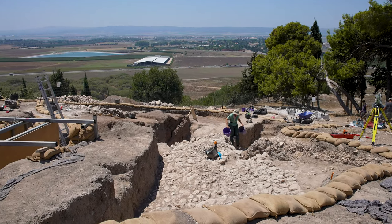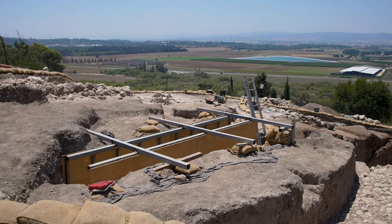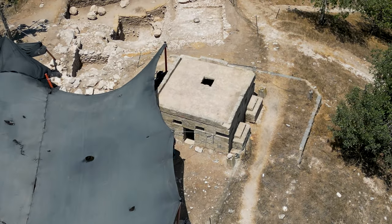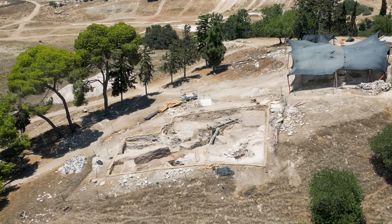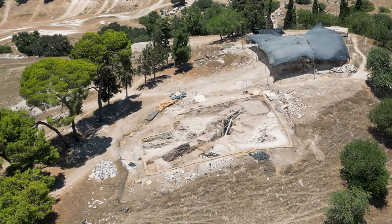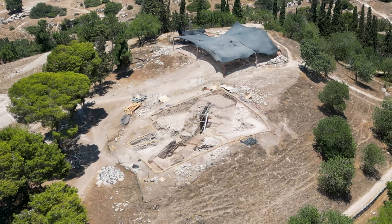We thought when we came here that we would find some material on the top of the site, the highest part. We didn't expect to find preserved architecture from the Middle Bronze Age right below the surface on the Acropolis of the city. So here we are on the highest part of the city, and on this highest part of the city we have huge preserved mudbrick walls that are 3,800 years old.